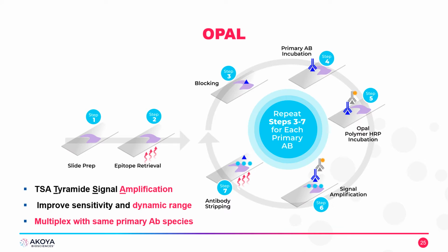So first, what is OPAL? OPAL is based on TSA, Tyramide Signal Amplification Reaction. So as it says, amplification means an improvement in sensitivity and dynamic range for a better quantification. But also the beauty of OPAL is that we can multiplex using the same primary antibody species if we'd like. So we don't have to play anymore on different species for the primaries, which is often difficult to find. So we can do today up to 8 markers plus DAPI.